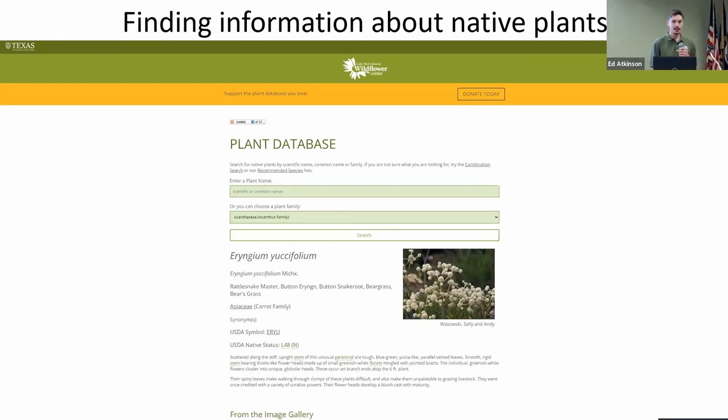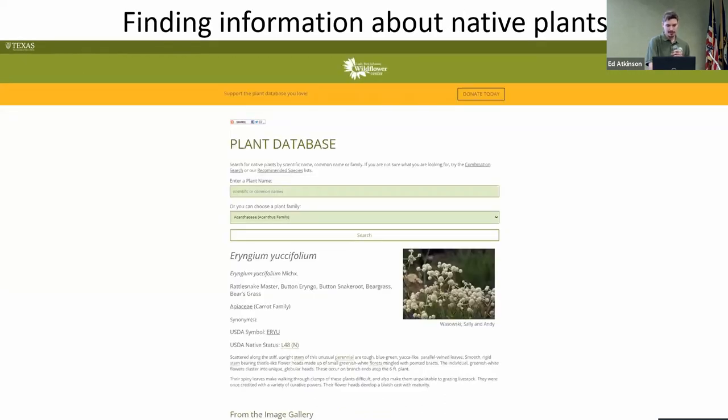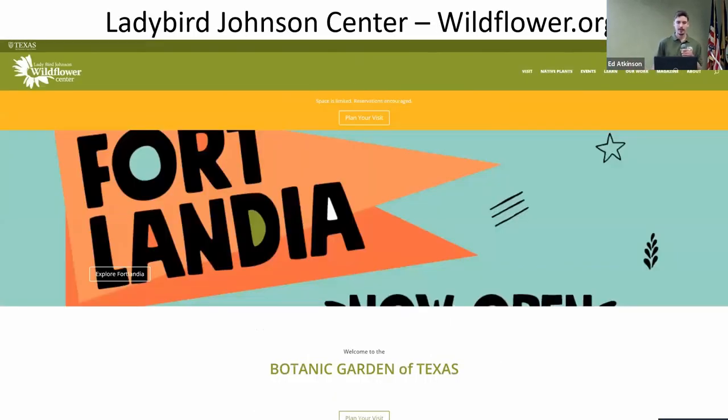This is, like I said, the Lady Bird Johnson Wildflower Center. Obviously it's in Texas, but they have a lot of good information on Midwest native plants generally. It's just wildflower.org, and you can see there are different names, different facts about it, histories. This isn't quite how you garden with it, but it can give you an idea of where it occurs, so you can emulate that in your own landscape. Like this thing grows in a dry prairie, so it would probably like dry, full sun.